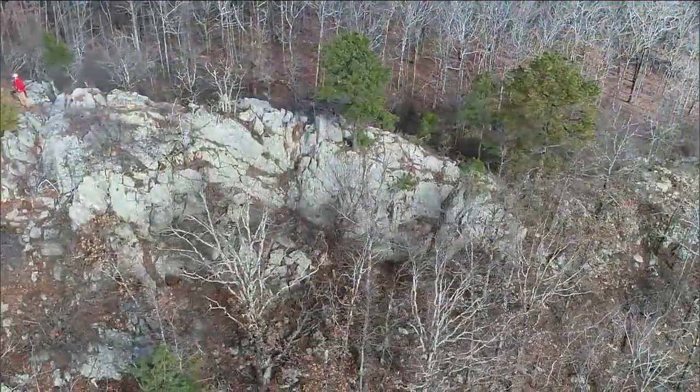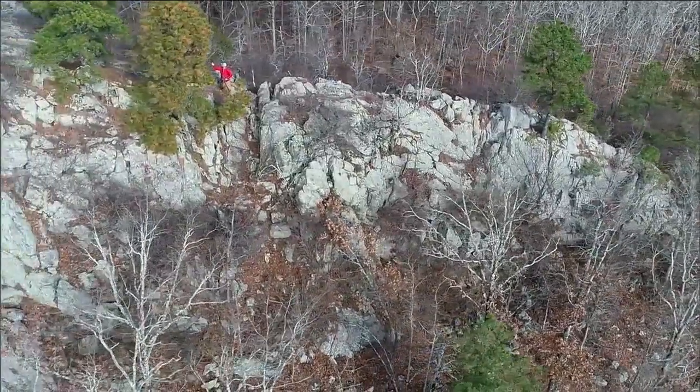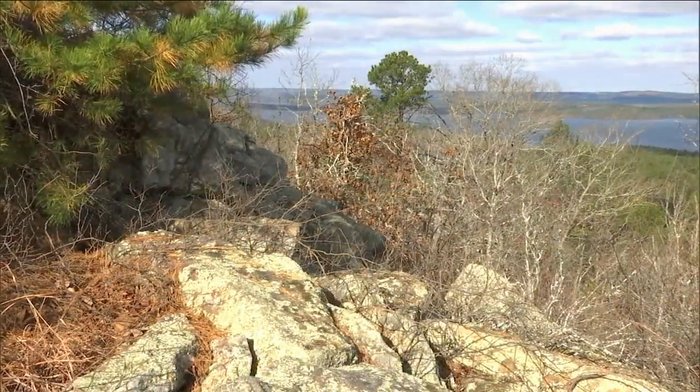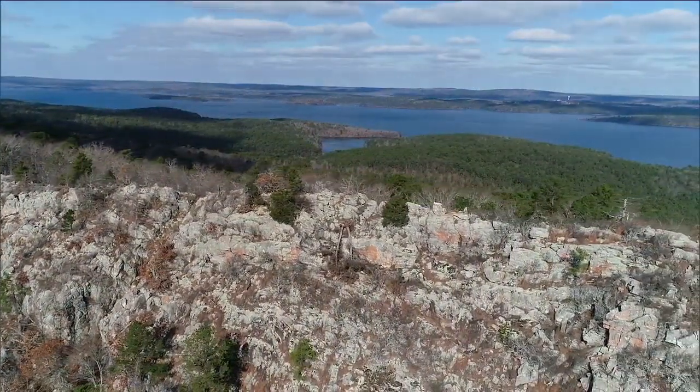Well, Theo, my goodness, this is an amazing place. You know, I've been to a lot of places in Arkansas, but this is going to be right there at the top. Tell us a little bit of the history about this and how it eventually got to be a natural area, and rightfully so.